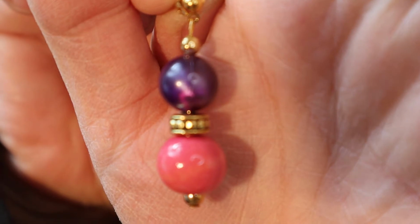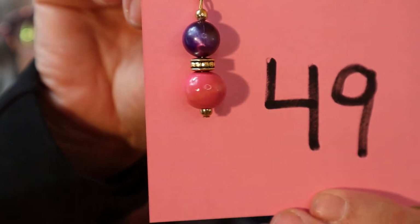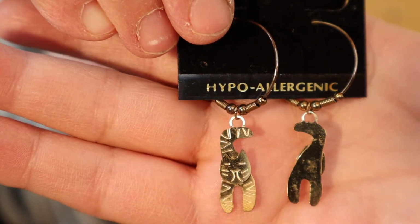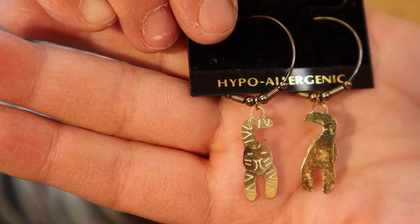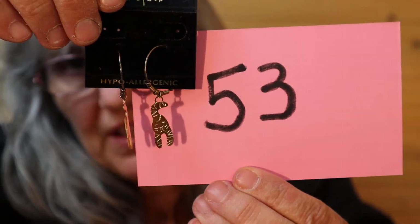Pink and purple with the gold tone. The nice bead in the center to separate them. Number 49. Here's some little horses. Sorry, I have them mixed up here. So one is showing the front and one is showing the back there. They're like a zebra pattern on them. Number 53.